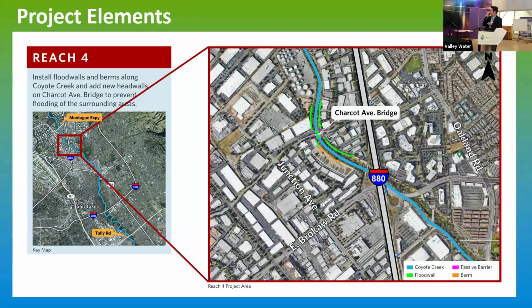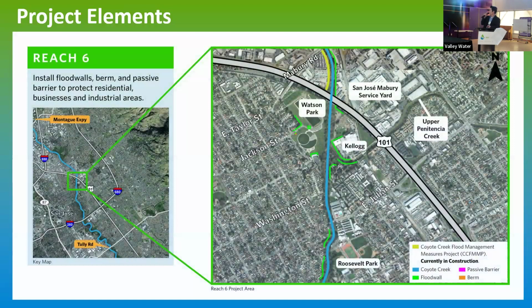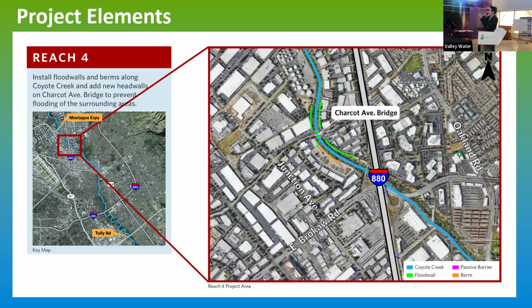So we're going to look at the different reaches and kind of zoom in on some of the elements. In reach 4, this is by the Charcot Avenue, basically at the Charcot Avenue Bridge and some flood walls along the creek. And then at reach 6, and we'll zoom in a little bit on some of the, like Watson Park here, but you can see, oh, I should say back. They're color coded, so the green is the flood walls, the pink or the magenta color are where the passive barriers are. And then you can see, it's hard to see on the screen here, but there's orange, and that's a berm. Those are the 3 elements: the flood walls in green, passive barriers in magenta, and the berms in orange.